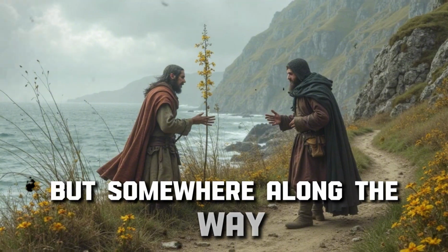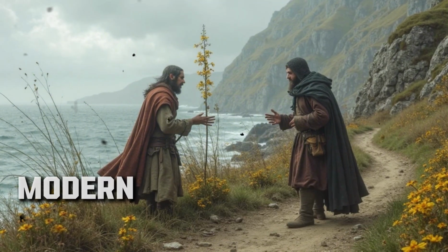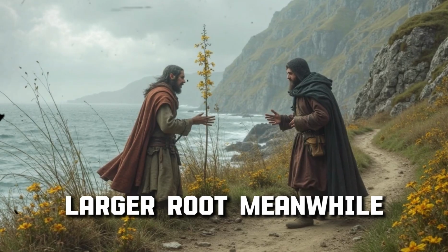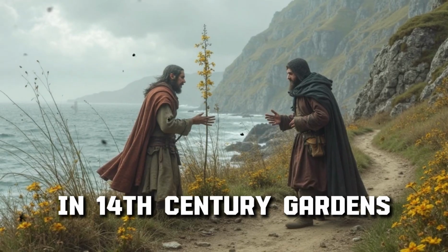But somewhere along the way, this incredible vegetable faded into obscurity. Modern farming favored faster-growing, larger roots. Meanwhile, another forgotten plant was causing quite a stir in 14th century gardens.